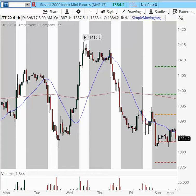And again, unique plays can be found today in silver and gold. And also, if we break above that 5340 area, which is critical for oil, we can expect a move higher in oil.